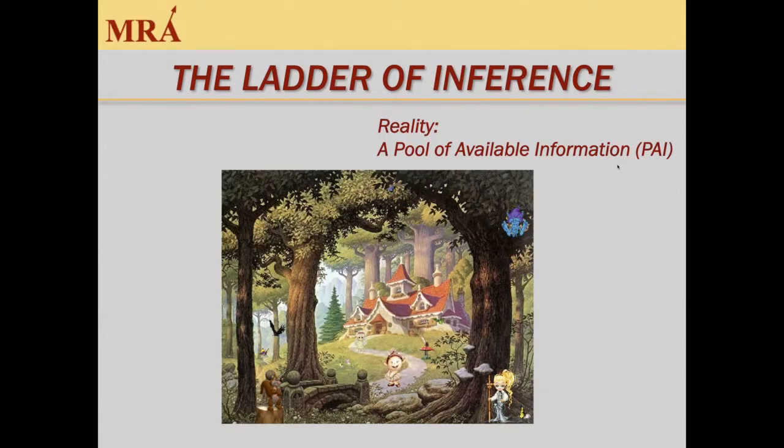So that 7 is not reality. The reality is that we have a pool of available information. In this picture, we have a whole forest of information, don't we? So reality is that all this information is available to us. This is a beautiful scene. We have right here a little blue guy up in a tree. He's smiling. This little girl right here is all dressed up and pretty and smiling. We have this person here smiling, this person smiling. We have a squirrel here. We've got a beautiful house. We've got beautiful woods. We've got this bird, and we've got this butterfly over here. So there's a lot of information. So we have this whole forest of information. This is a very beautiful, happy scene, correct?